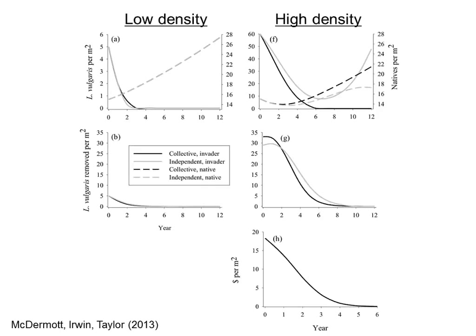And then the final thing, which in the economic world it seems they call adaptation, but what we would call no control: you just give up. That's what happened with the independent management. There's so much of the invader, and you're incurring such an economic cost to try and remove it, you just give up. And so those were the balances: the removal plus natural death rates, and then the intrinsic rate of increase, and then dispersal.